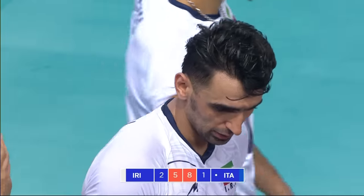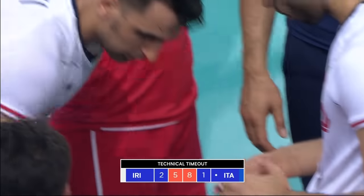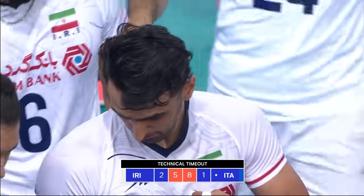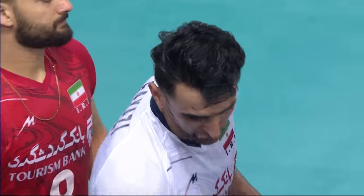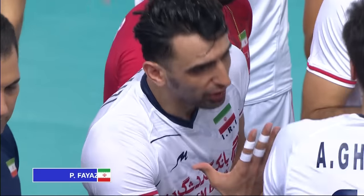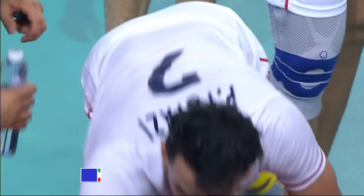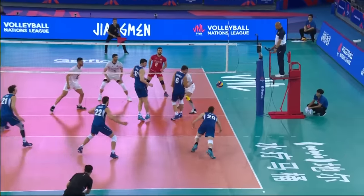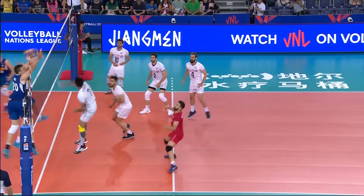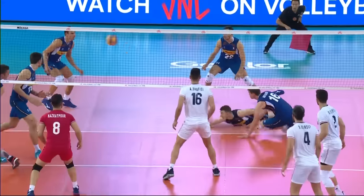Well, he's been very impressive today. 26-year-old Pariah Fayazi, wearing 7, the wing spiker for Iran. Blended into this experienced squad for the Jiangmen leg of the VNL. Has been an Asian club champion, Fayazi, and played at the under-21 World Championship in the Czech Republic in 2017 when Iran were very impressive. They were 5th in that tournament. 2 aces for Fayazi today, 1 point scored off the block and 6 points all told.